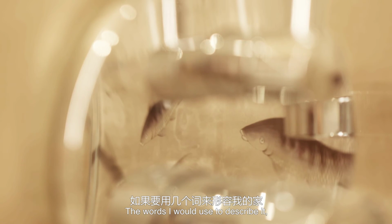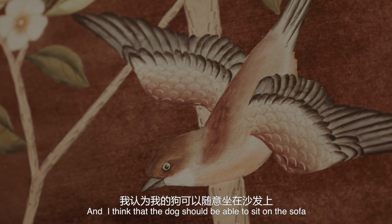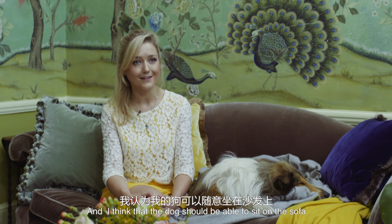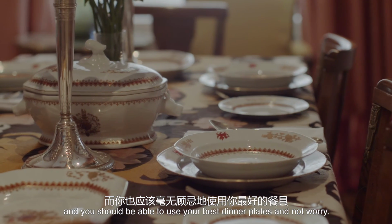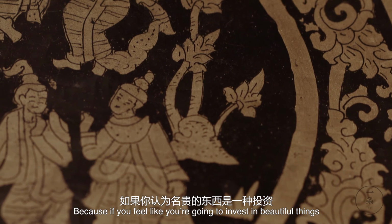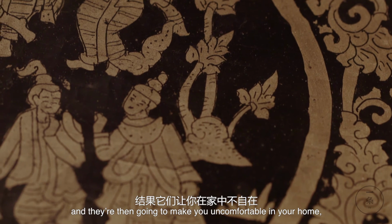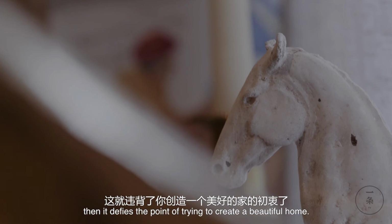The words I would use to describe it would probably be colorful and expressive. And I think that the dog should be able to sit on the sofa, and you should be able to use your best dinner plates and not worry. Because if you feel like you're going to invest in beautiful things and they're then going to make you feel uncomfortable in your home, then it defies the point of trying to create a beautiful home.